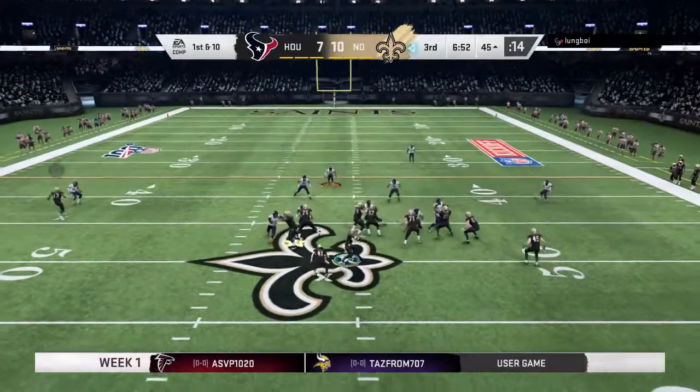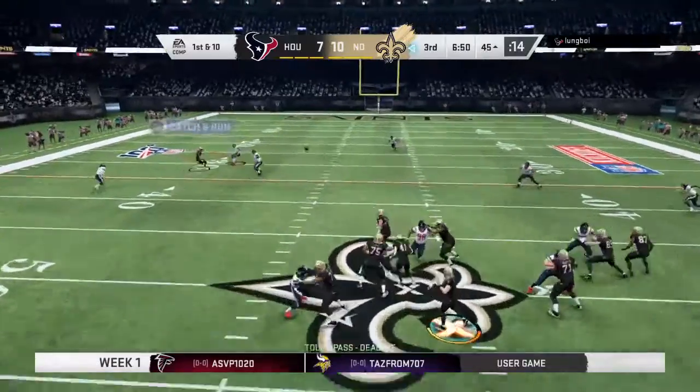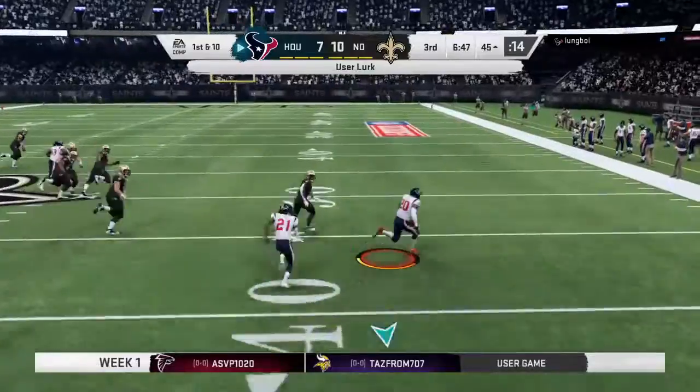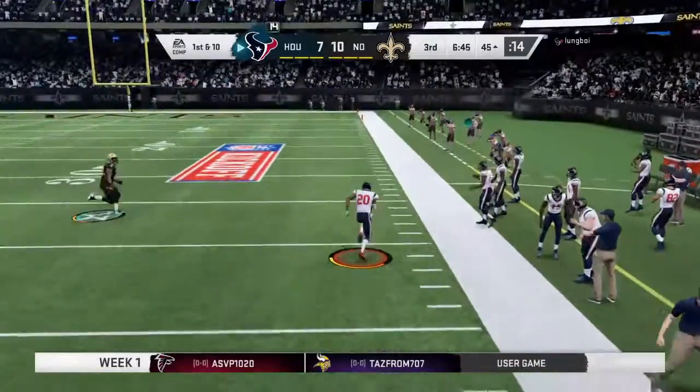Back. Breeze now. And for a 3rd time tonight, he's intercepted. Picked off by Justin Reed.